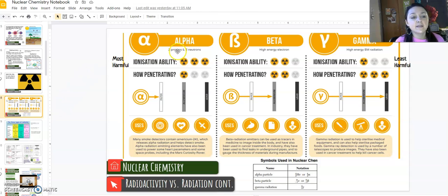So for alpha, it's two protons and two neutrons. If you look at your periodic table, you'll see two protons equals a helium atom. So ionizing radiation that is an alpha particle means that two protons and two neutrons break off. So how bad is that? Because we know this is the most harmful. It can only pass through paper. So you may be thinking, well, if it can only pass through paper, how can it be that harmful?